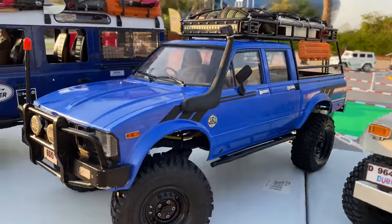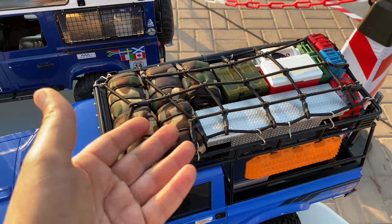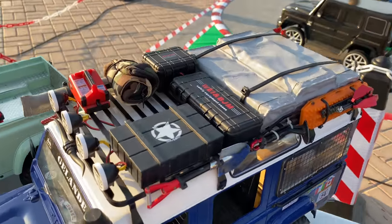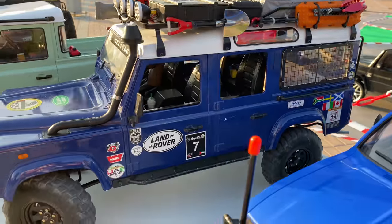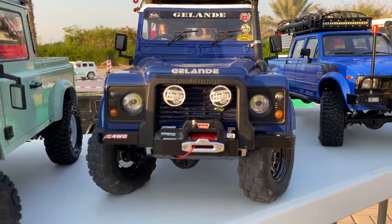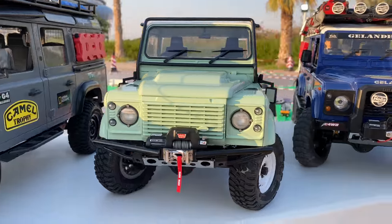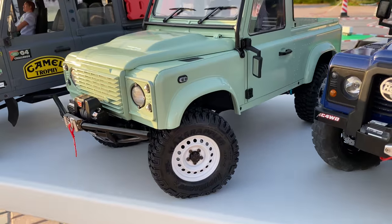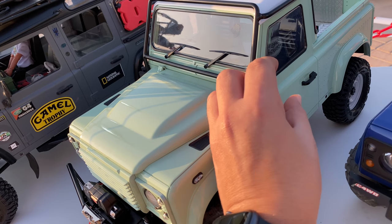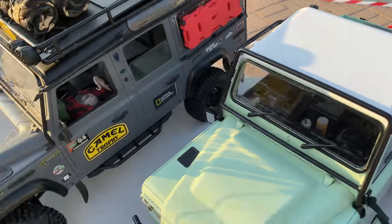Wow. I can go camping with this. Really? Oh my God, bro. Super cool. Your mirror is upside down. Yeah, okay.